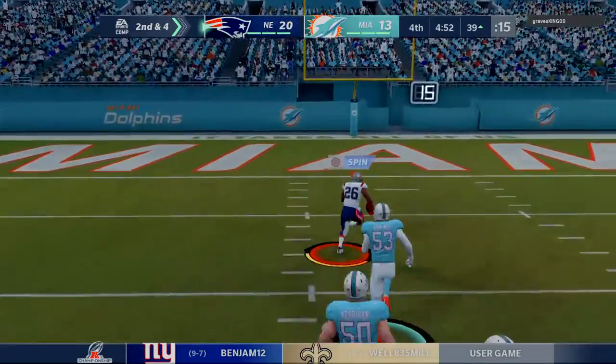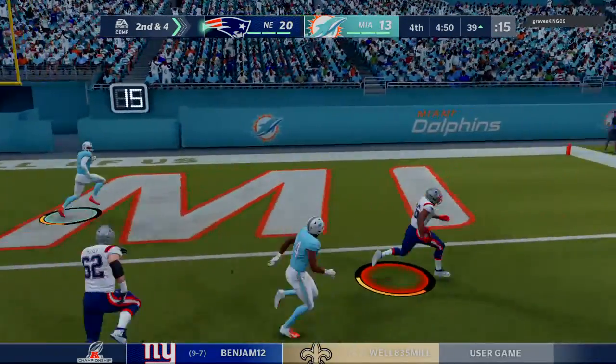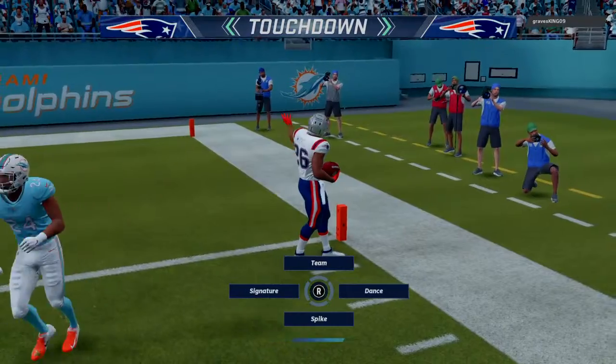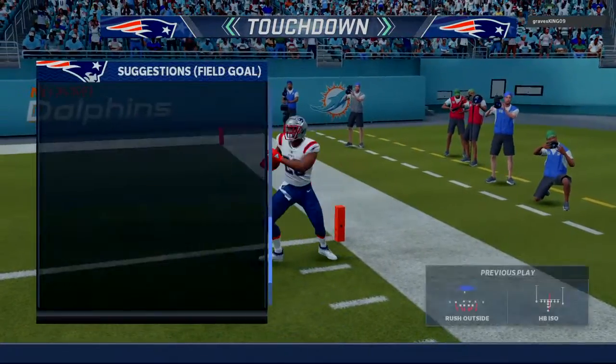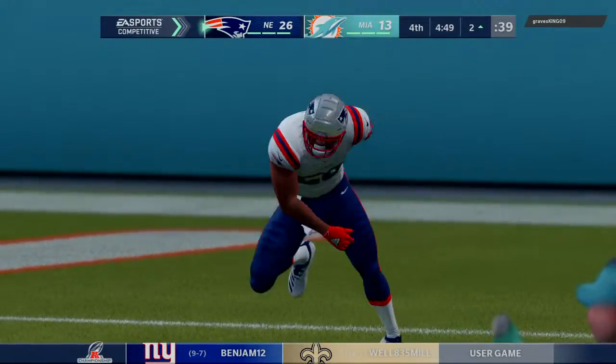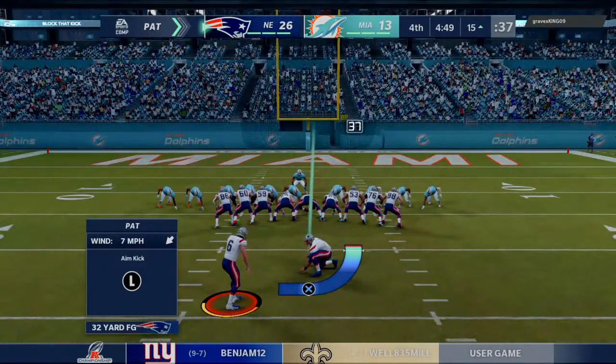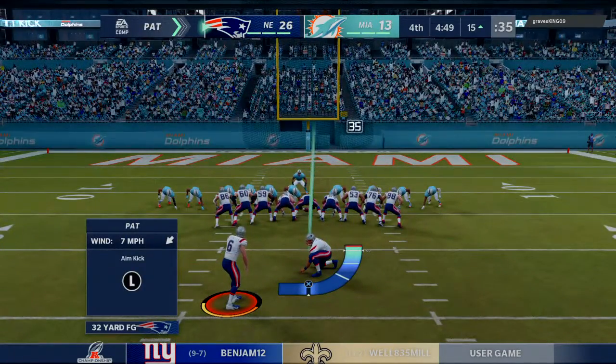Look at this, middle of the field, a breakaway. And he'll take it into the end zone for a Patriot touchdown. Sony Michel, 39 yards. And the forced turnover on defense leads to 6 points.